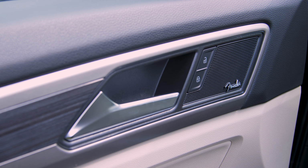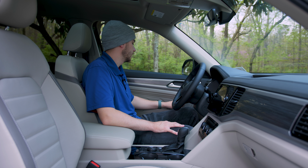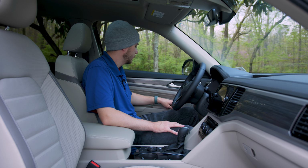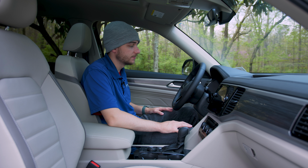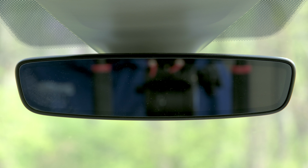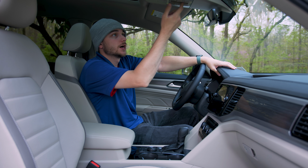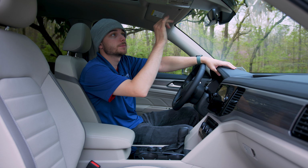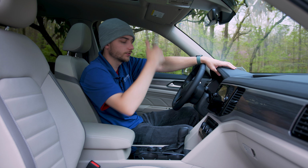Over here, you've got your Fender Premium audio system speaker, lock and unlock buttons, nothing fancy, satin door handles. You've got your mirror controls here, window roll down, lock, trunk button, all your standard stuff, nothing crazy at all. Up top here, you've got an auto dimming rearview mirror, no compass, no universal garage door home light controls, just not an option here. Sunroof controls up here, shade controls up here, dome lights, and you can turn this off so your dome lights won't be on when the doors open.